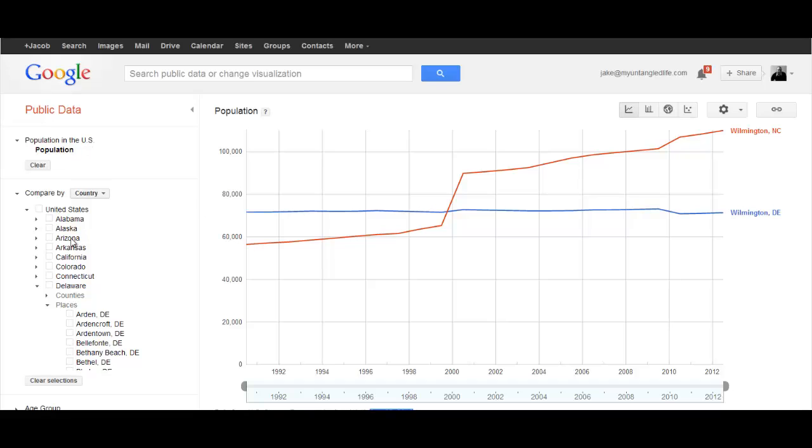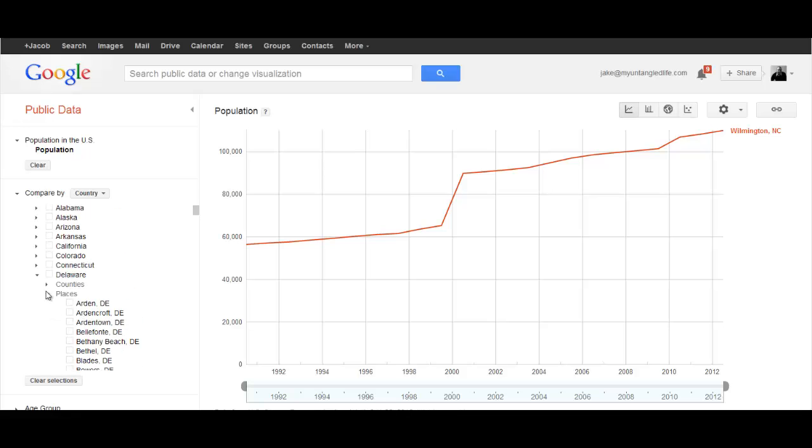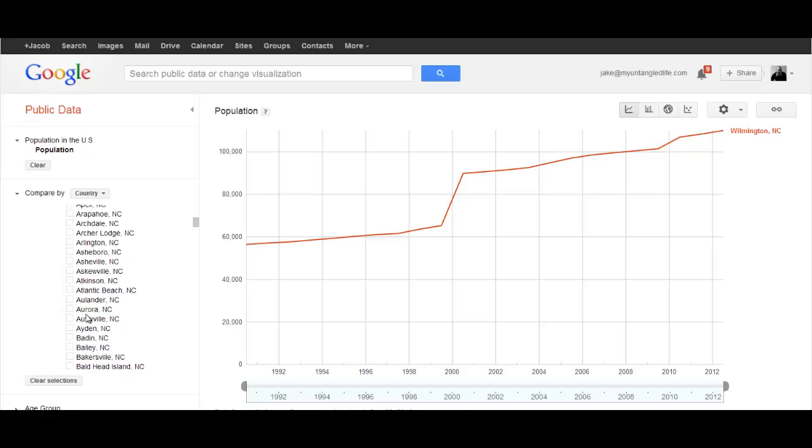But what's really cool here is, for instance, when I moved to North Carolina, I wasn't sure how Wilmington, and I don't want Wilmington, Delaware, actually. Sorry, folks. I want Wilmington, North Carolina. I was surprised, and I think this is already checked off. Let's just make sure. It is. Okay, so that's that line right there.